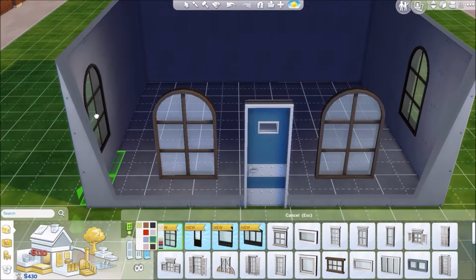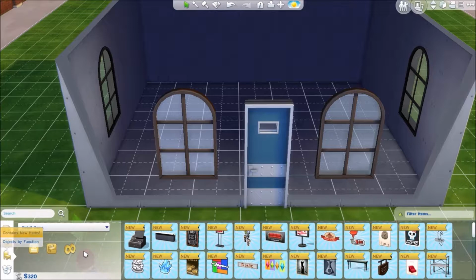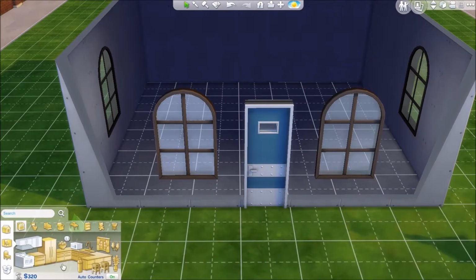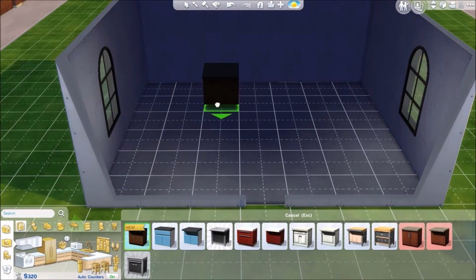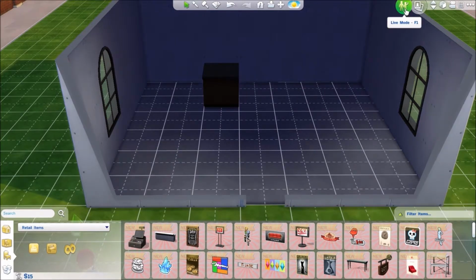Let's stick a window there and a window there. And objects. Lot info. All I need is a register and it would be complete. Sweet. I need a counter. Front desk extension. Okay. And I don't think I can afford a register. So close. So close. Okay.